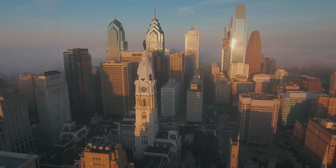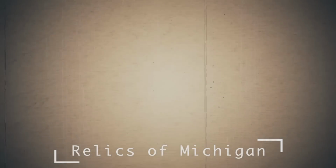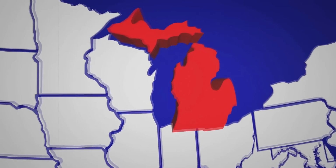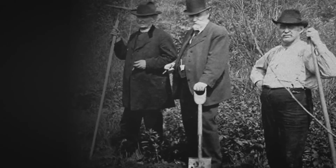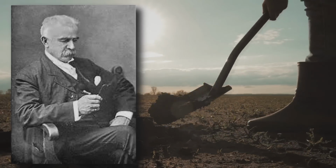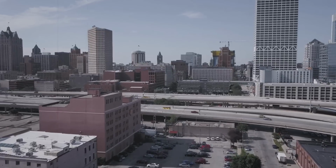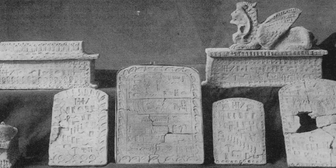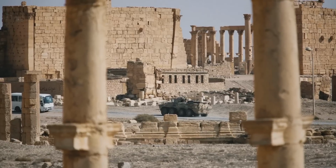From Russia, we will go to America, where interesting artifacts are waiting for us. Relics of Michigan. Did an ancient advanced culture once live in Michigan in the USA? The digger James Scottford tried to answer this question, who in October 1890 found ancient artifacts in Ardmore, Michigan. Cups, figurines, and inscribed tablets were very reminiscent of finds found in the Middle East.